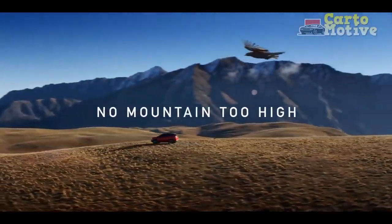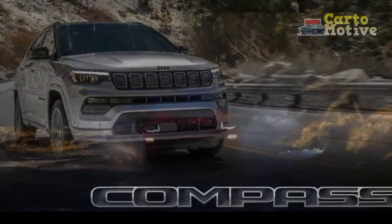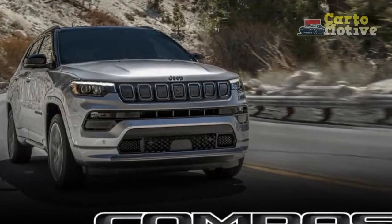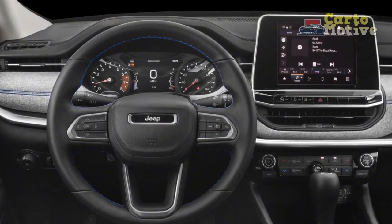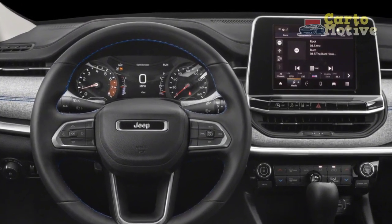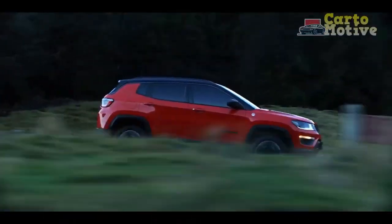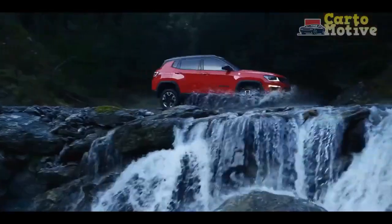The Trailhawk gets even more ground clearance at 8.5 inches, which empowers its off-roading abilities. This gives the trail-rated Compass Trailhawk approach/breakover/departure angles of 30.4/23.6/34 degrees. Curb weight varies between trims and drivetrain, starting at 3,184 pounds, and maxing out at 3,633 pounds.